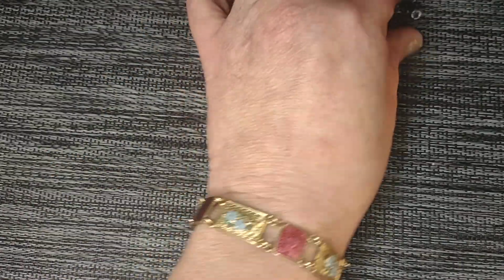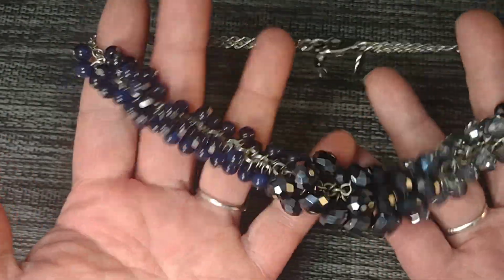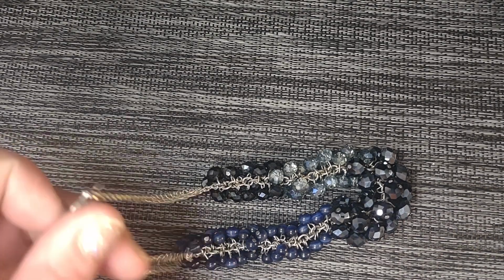And then lastly for this one, we have a White House Black Market. There's your hang tag on that. Silver tone, excellent condition. All these shades of blue glass beads on it. Really gorgeous piece there too. 16 to 17.5 inches. And this one will be $8.